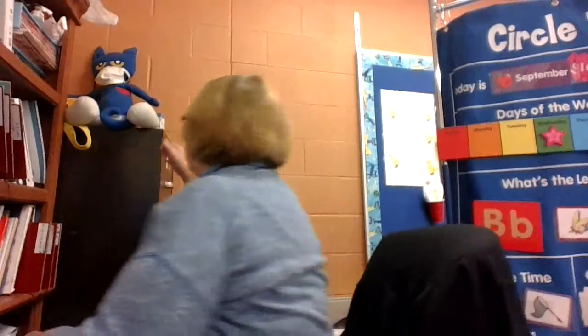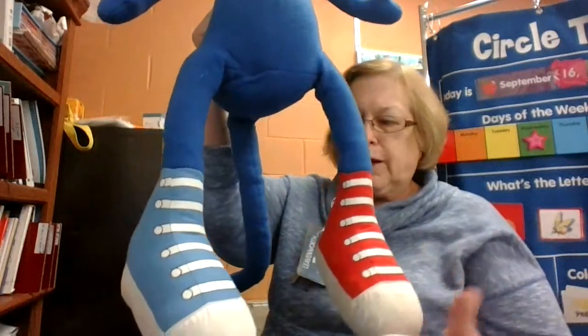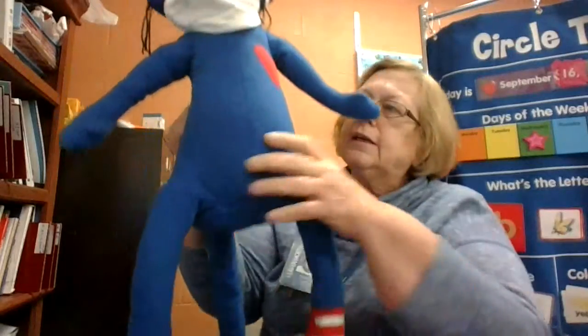I have one last thing I would like you to meet. This, boys and girls, is Pete the cat. And Pete the cat has his mask on, so he doesn't share any germs and he doesn't get any germs. Pete says hi. Pete likes talking to you. Pete is all blue. He's blue all over, except he has a red shoe and a blue shoe. Isn't that silly? He does.